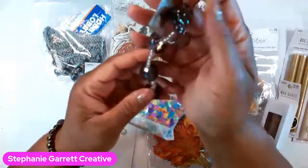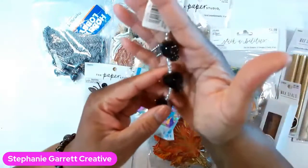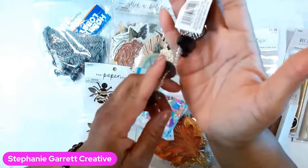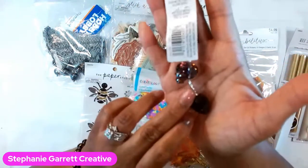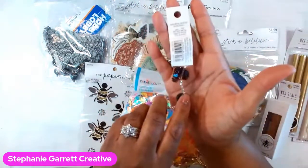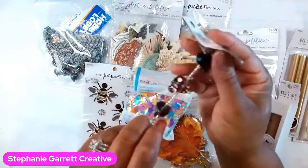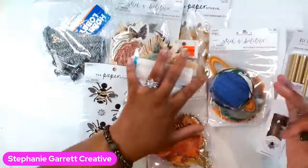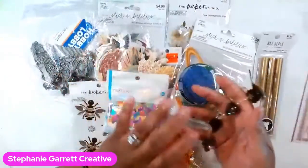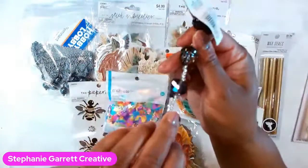And then I got these really cute little beads, these skull beads. I've gotten these before, but I have never seen these at another Michael's yet. So they were on sale when I was there. I don't have my autofocus on, y'all. I should have turned autofocus on, as you can probably see it better. You can't see them, but they're little crystal skulls.